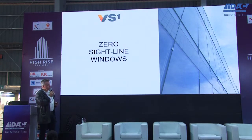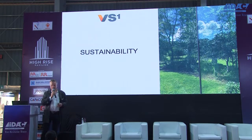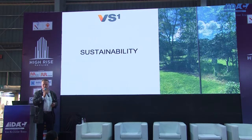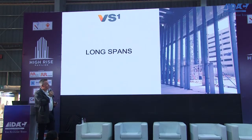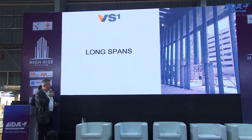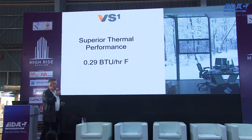We have a zero sightline window system that's part of the facade program. We are very, very focused on sustainability. In the United States, our aluminum extrusions have almost a 75% recycled content. Long spans, we're able to go up to 14 meters without the need for an intermediate steel beam. We have very strong thermal performance, superior to unitized walls.